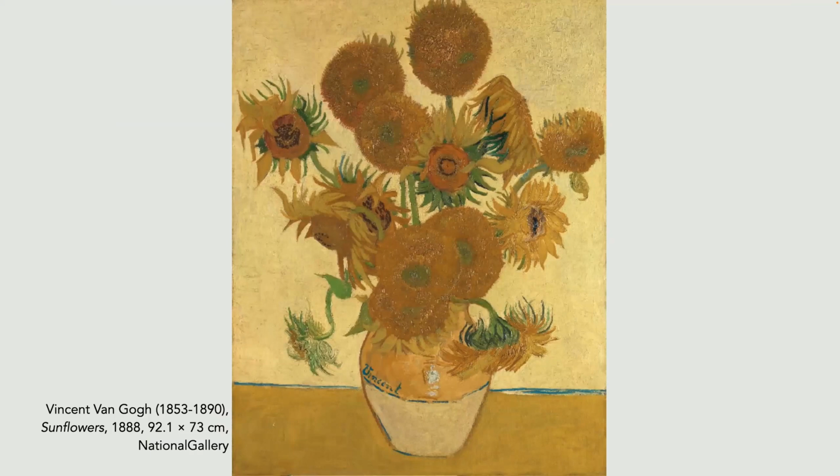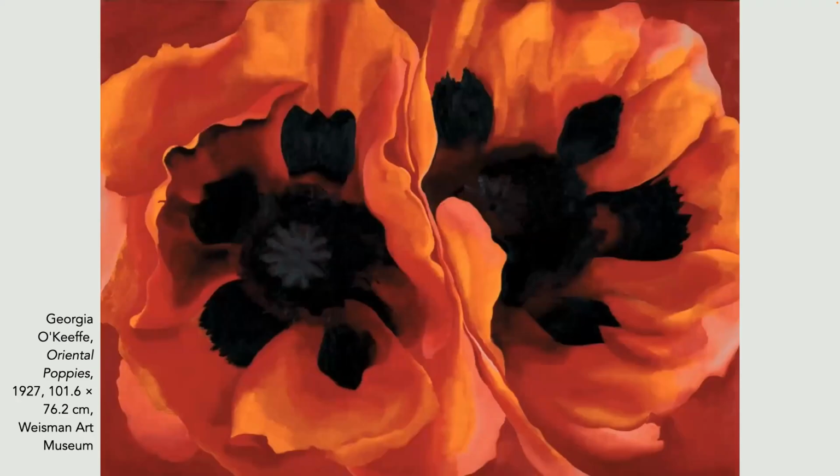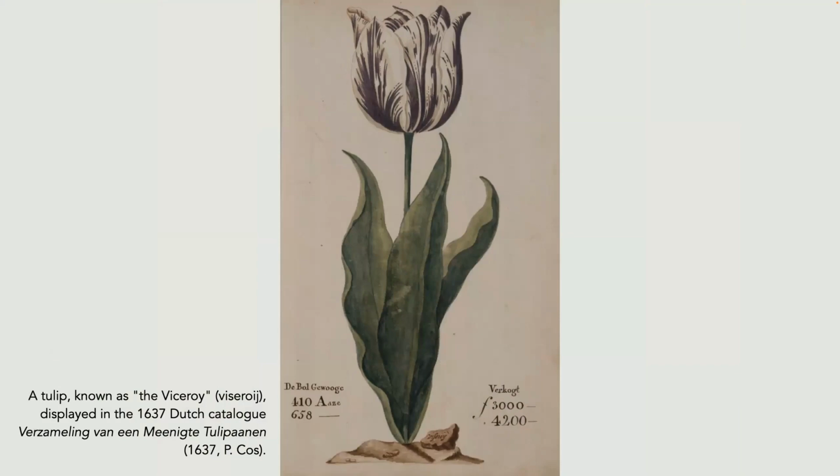most famous flower painting towards the end of the 19th century is Vincent van Gogh's Sunflowers. And of course, when we think of flowers, we think of the Impressionists like Claude Monet in his flower gardens at Giverny. And this is the artist's garden at Giverny. And even flower paintings well into the 20th century, artists like Georgia O'Keeffe here, Oriental Poppies. But the flower paintings of Mary Moser followed on from the Dutch tradition. So, as I said, we'll go back to the beginnings of that.